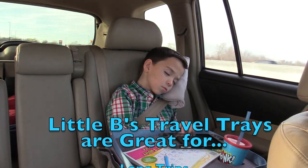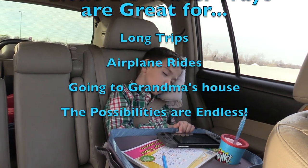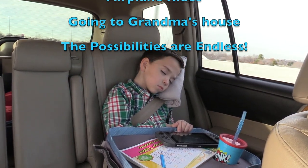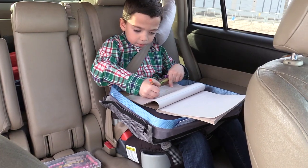Little Bee's Travel Trays are great for long trips, airplane rides, going to grandma's house. The possibilities are endless. Make trips much more enjoyable for you and your child.